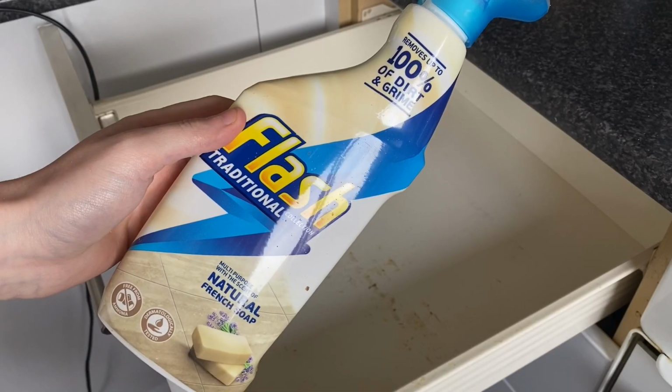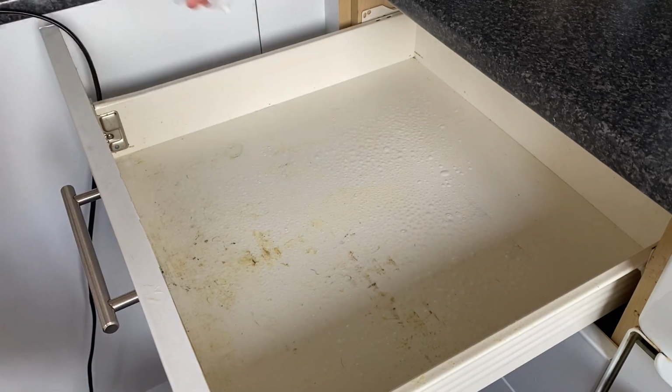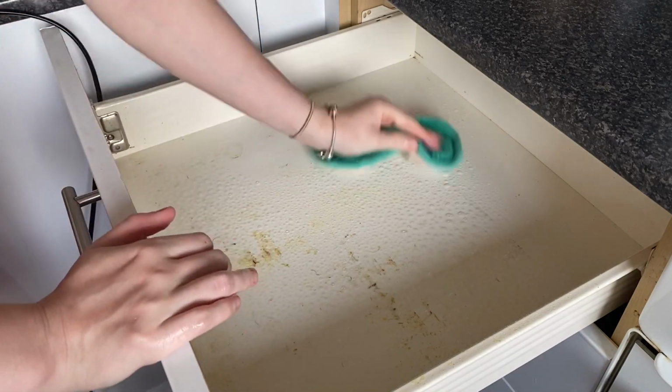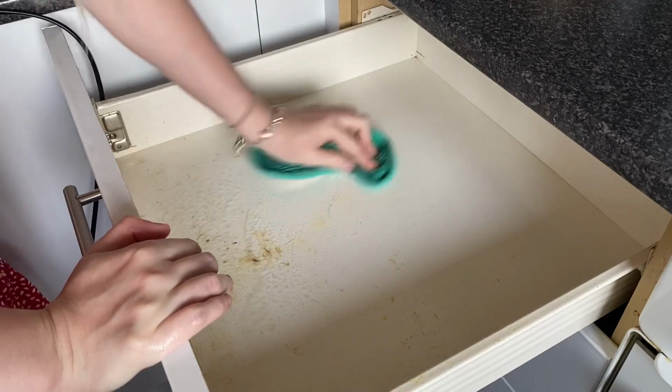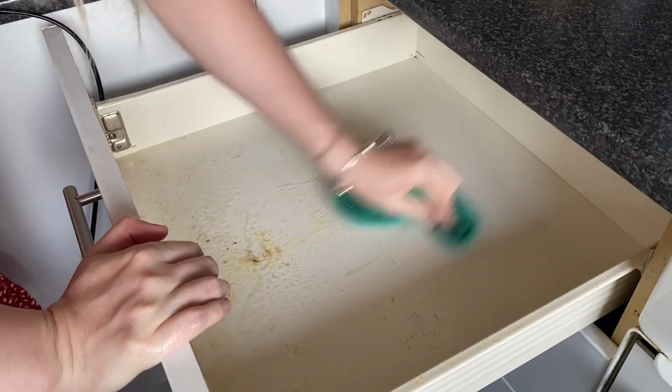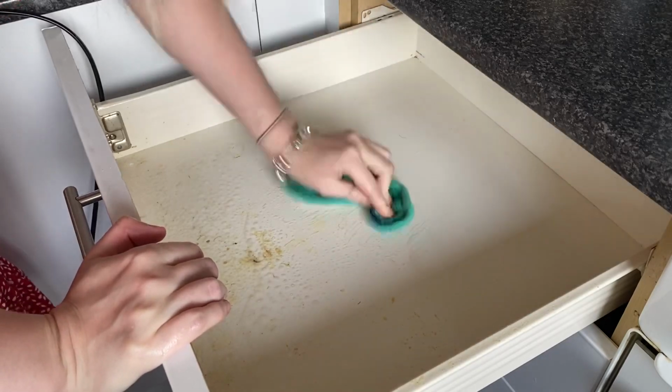Then taking my Flash Natural French Soap Spray. And to be honest with you, I'm not a big fan of this. This is the next day when I was filming this part of the video, and I went down to town to grab some bits, and I picked up these. I picked up the actual spray, which is the multi-purpose spray, and I also picked up the floor cleaner, and I am not a fan.